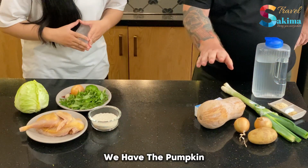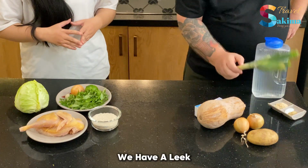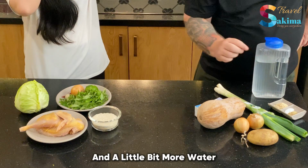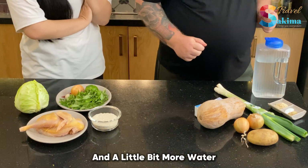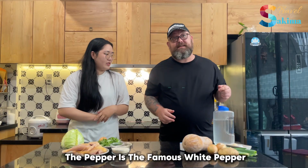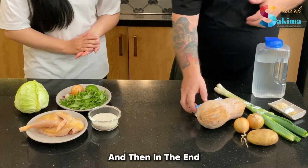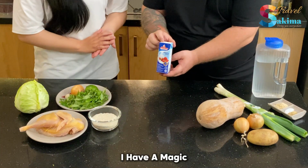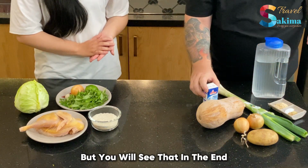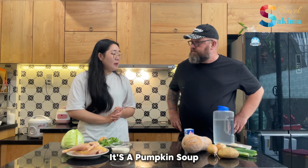We have the pumpkin, some onion, a potato, a leek, and then salt, pepper, a little bit of Knorr, and water. And because we are in Vietnam, the pepper is the famous white pepper from Phu Quoc. And then in the end I have the magic, a little bit of green to decorate, but you will see that in the end. What's the name of the soup? It's a pumpkin soup. Pumpkin soup?